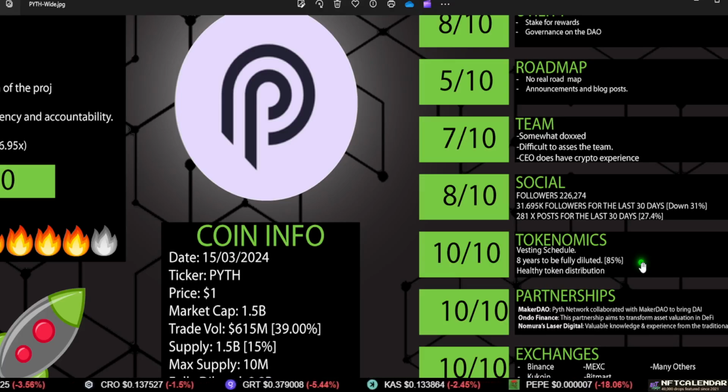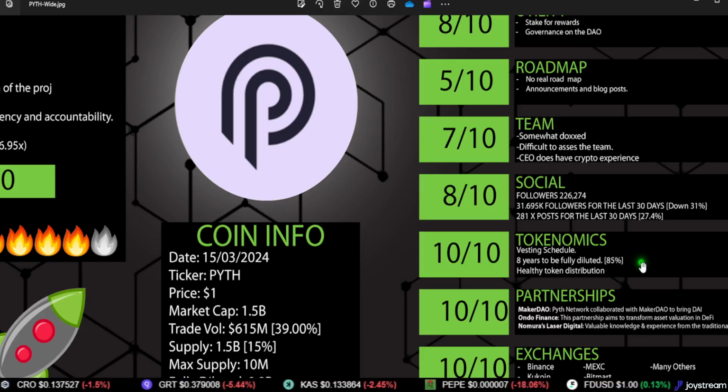Everything is kind of flying right now. So we got to take it easy and understand the overall marketplace at the current state. Healthy token distribution, of course. We know how the vesting period is going to unlock the tokens into distribution. And we also see that the wallets are fairly balanced.